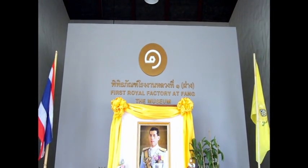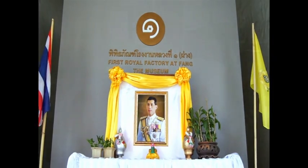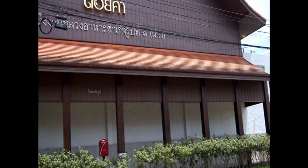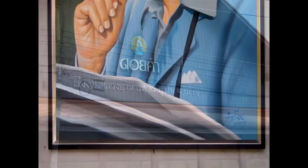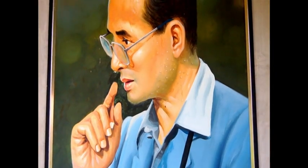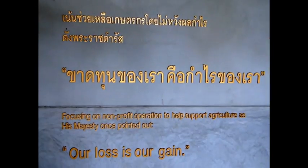Royal Factory Museum, Fang District. The Royal Food Factory was established around the year 1972 and was the first royal factory established under the royal initiative of King Bhumibol Adulyadej to solve the problems of suffering and misery of the people.